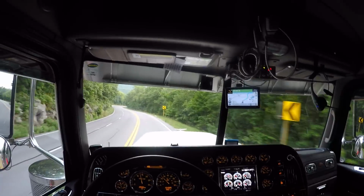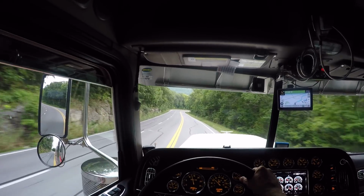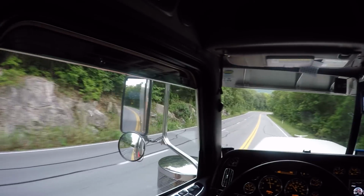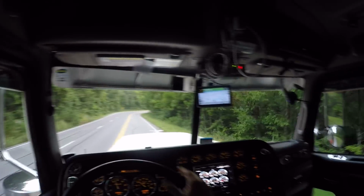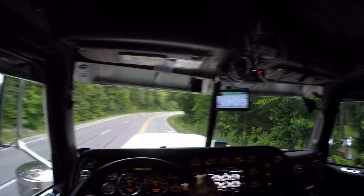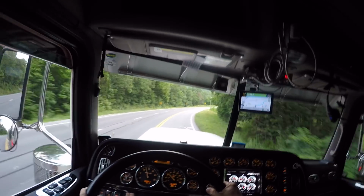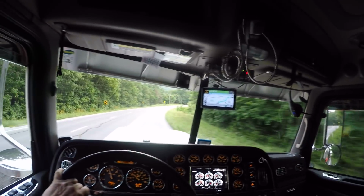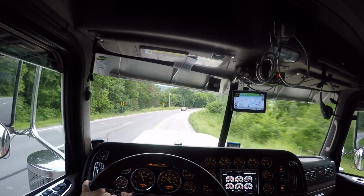I think they need to reevaluate all their mountain grades across the country with today's trucks. I know not every truck has this massive of an engine and Jake brake, but this truck can handle this hill at 45 easily, and it still never touches the brakes, you know.